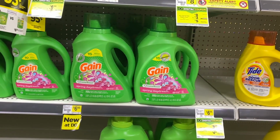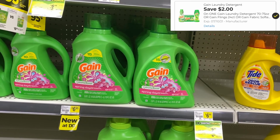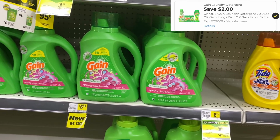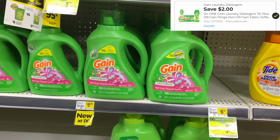The next thing I'm grabbing that smells really good is these Gain Spring Daydream detergents. You can get any scent that you want. You just want to get the 70-ounce detergents. So these are $6.95, and we have a $2 digital coupon that'll make it just $4.95.